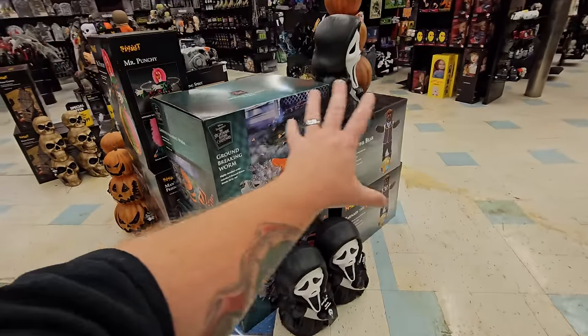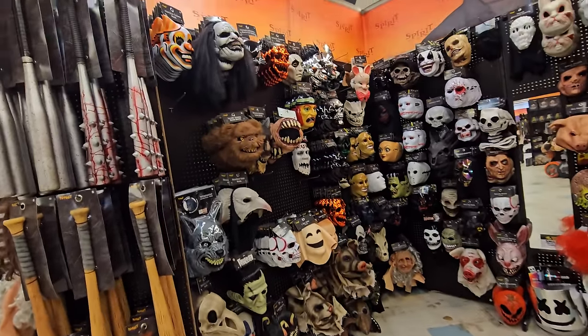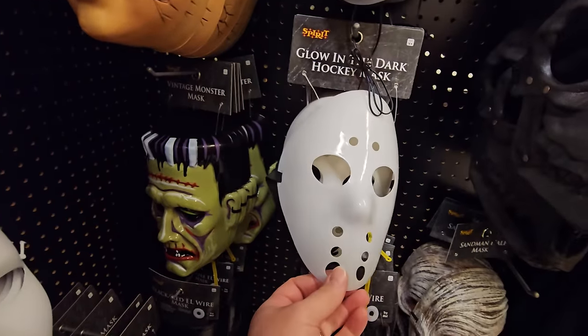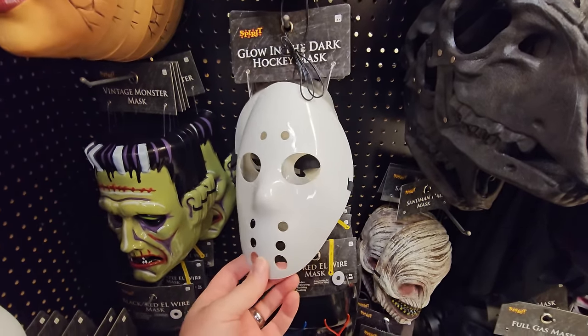We're gonna come look at all this stuff in a minute here. All right, let's move on over to the masks, because I can almost guarantee there's at the very least a hockey mask over here somewhere. Yep, here we go. Glow-in-the-dark hockey mask. Not necessarily Jason, but it is a hockey mask. You could customize this to make it a Jason mask.